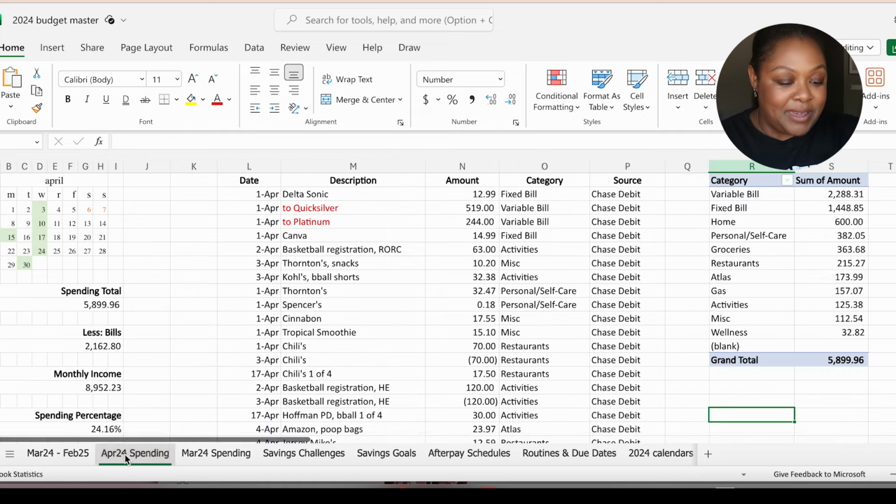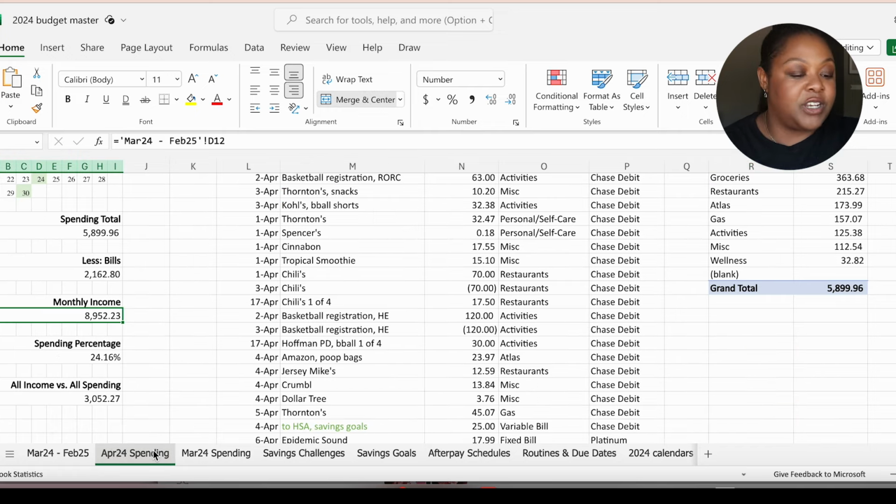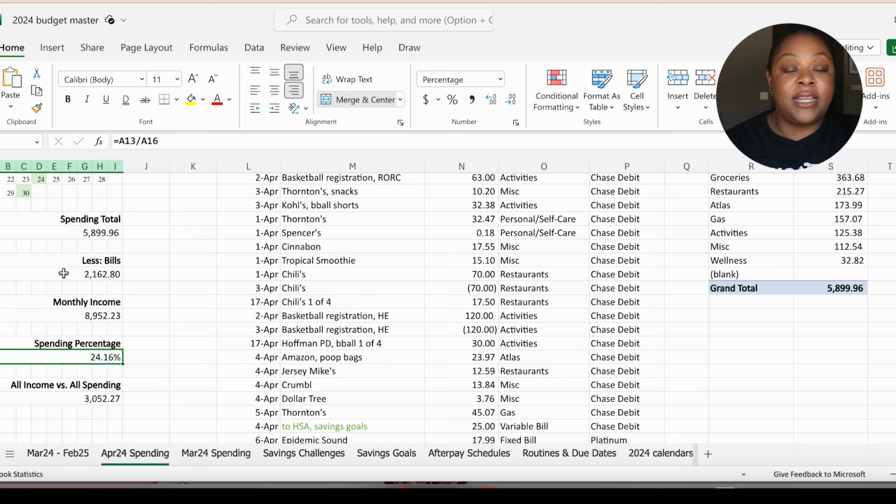Like I said, join my nerdy budgeting quest. My monthly income here is just pulled from the main spreadsheet, the 8952.23. My spending percentage, I just did minus the bills. So I did the 2100 over the 89. So my spending in all the groceries, restaurants, Atlas, miscellaneous, self-care, Elijah categories was 24.16% of my income.